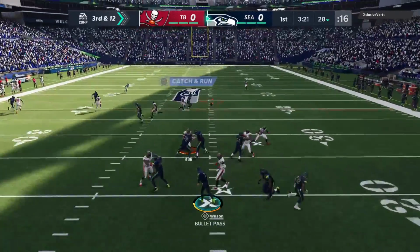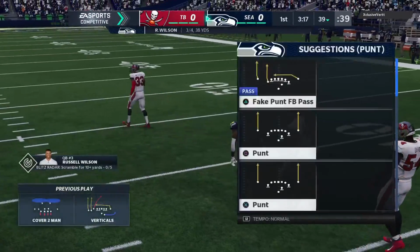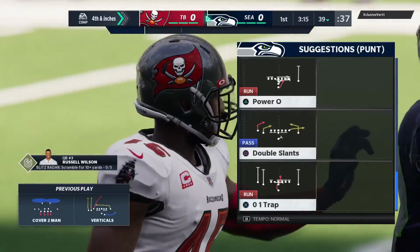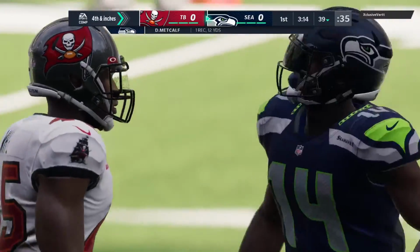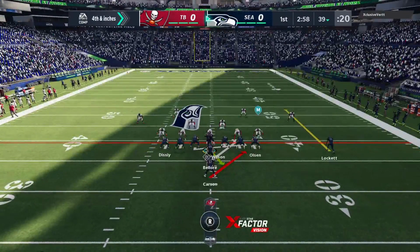On 3rd down, Wilson. And he will be very close to a 1st down, but I see the closed fist of the referee, and that means 4th down. They do get 12, but they'll be marked short. And that leads to a 4th down.